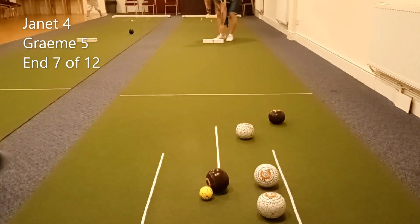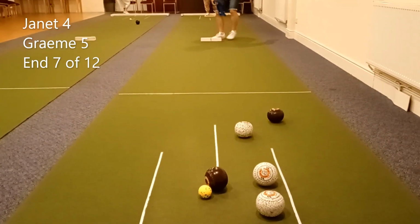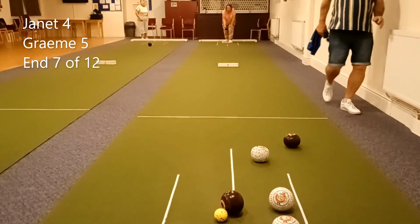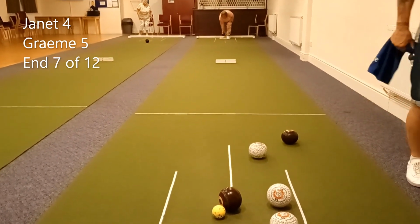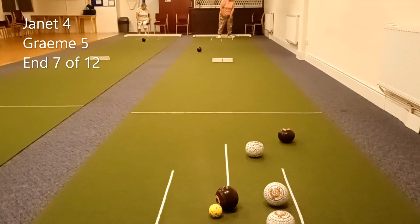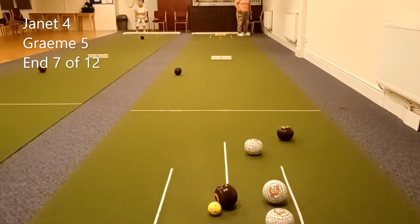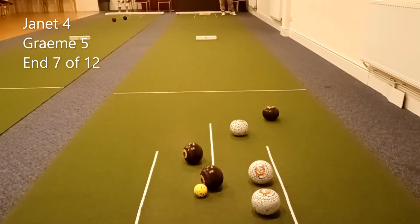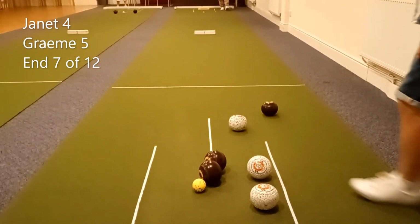There's a block on the way through it. Janet has a chance now. She goes a bit wider and just looks to draw it. She doesn't hit her own wood too heavy, it'll be fine. Yeah, she has gone wide. I think this is close. Yeah, well bowled, Jen. I think that's in for 2.